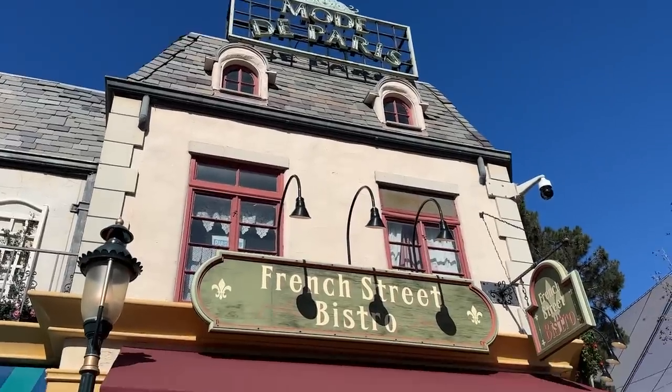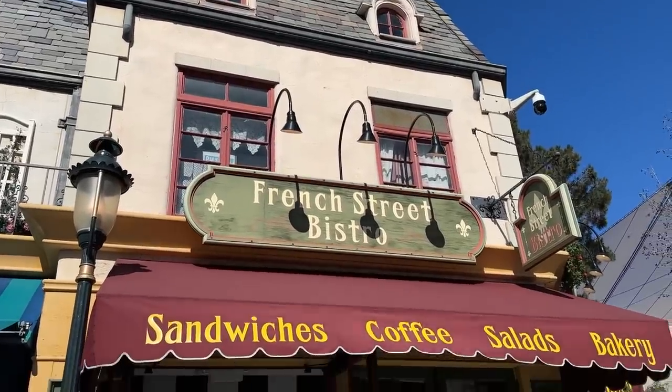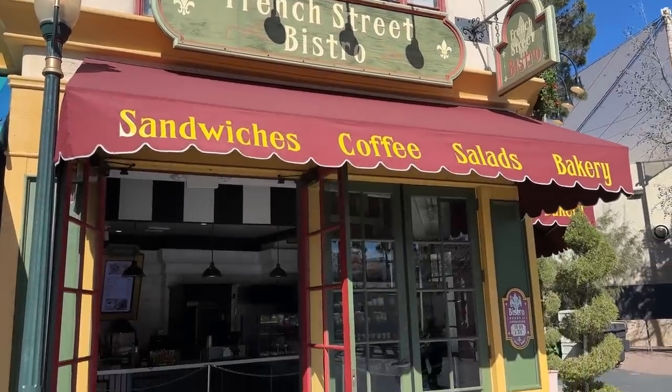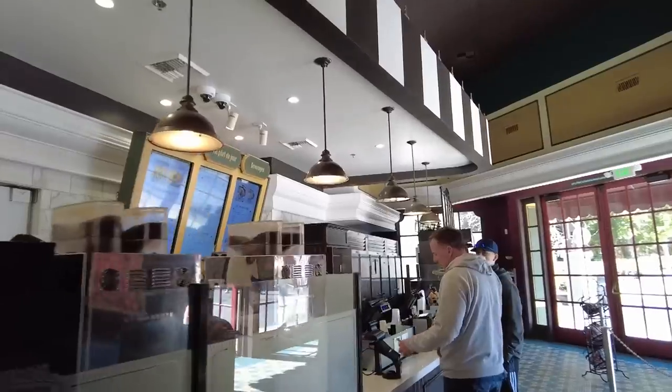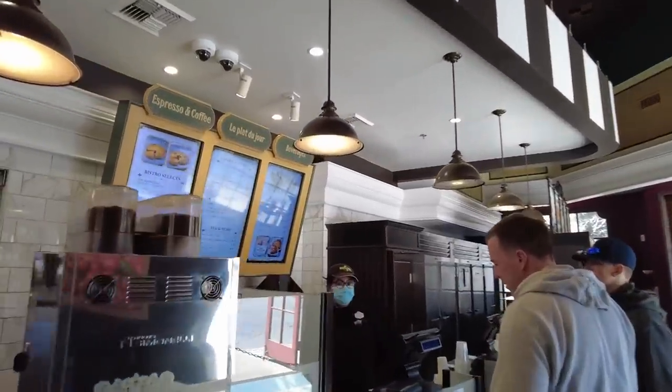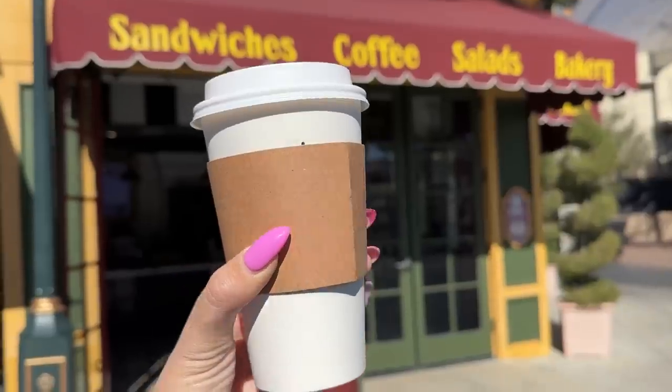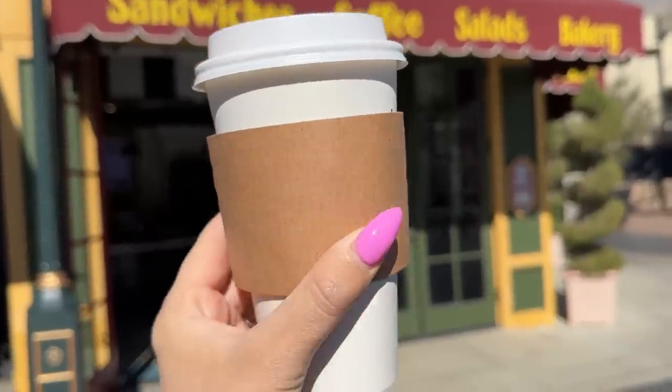But for now, I'm headed in to get some coffee, maybe a little nosh in this little French bakery right here that I've enjoyed in the past. They do have Starbucks at the front, but when in France, do as the French do. We're in fake France, so it applies. Got myself a latte from the little French bistro.